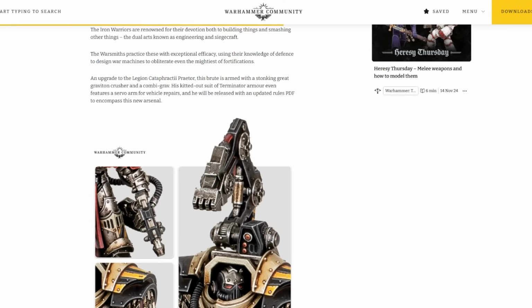And he's got a Combi Grav. Oh, that makes sense, Combi Grav. For some reason, I never expect to see Grav on these models. I don't know why. But then it means that if I do see it, my brain goes, well, it can't be that, because that's not what it is. But, I mean, clearly. The kitted out suit of Terminator armour even features a servo arm for vehicle repairs, and punching people in the head with it, surely. And he'll be released with an updated rules PDF to encompass this new arsenal.